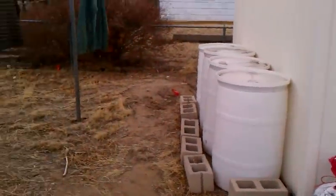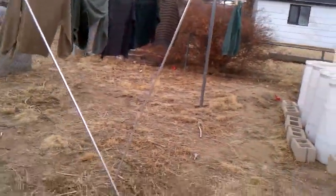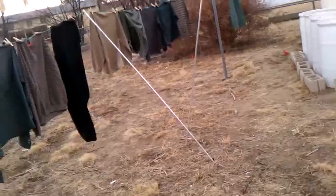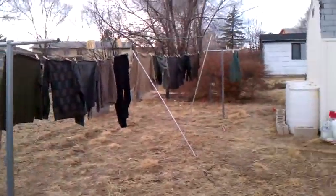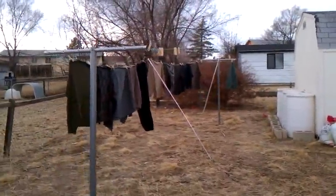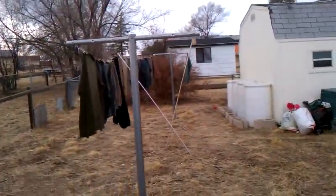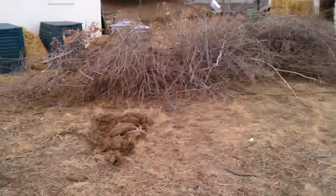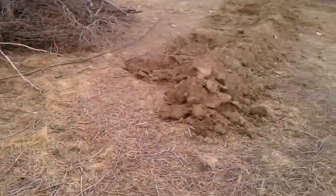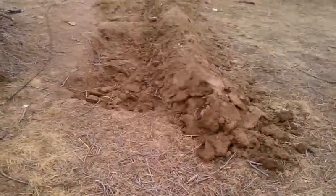Of course, then I've also got my clothesline system here, and I'll do a quick video on clotheslines. High-tech prepper gear. Everybody should have a clothesline. If you don't, good God, you need to get on it. This is great. Absolutely love my clotheslines. And of course, there's the brush that I was talking about. I've got permaculture beds that I've started digging back here in the backyard.